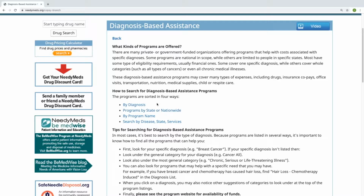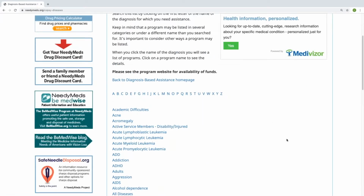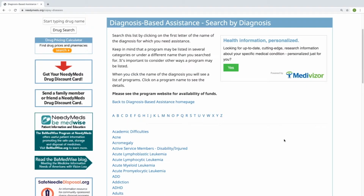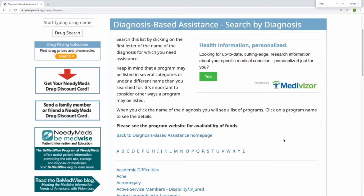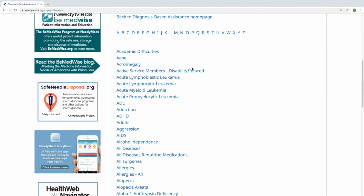And like the coupons database, you can also search by diagnosis. So I'm going to go ahead and click on that diagnosis hyperlink. And there's that A to Z index again. I'm going to make this a bit bigger so you can see the screen more clearly. And I'm going to go ahead and choose the letter D for diabetes.